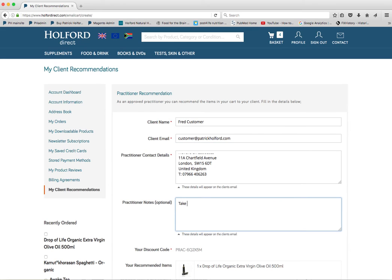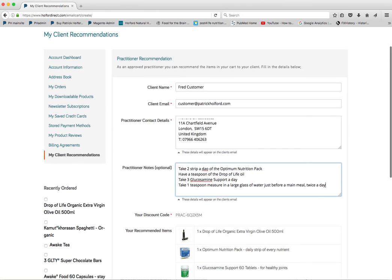And also you might want to put in some instructions, like take 2 strips a day of the Optimum Nutrition Pack, and have a teaspoon of the Drop of Life oil. Here we go, Drop of Life oil. This was the oil that had the absolute highest polyphenol of 2,500 tested at the University of Athens, and take 3 glucosamine support a day, and take 1 teaspoon measure, because this comes with a measure, in a large glass of water just before a main meal. And if this person needs to lose significant weight, they could do this twice or even 3 times a day. So those kind of instructions are going to appear on the client's email.